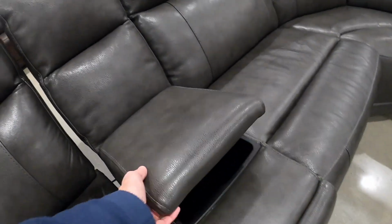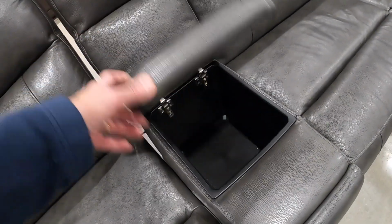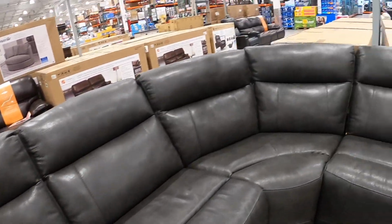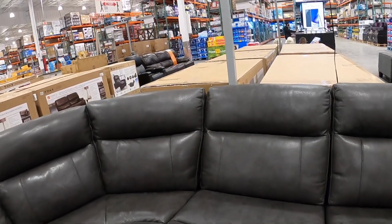Also, you can hide your snacks in here. There you go. Hide those little snacks in there, TV remote control, all kinds of stuff in there. This is a really huge sectional. I like this a lot.